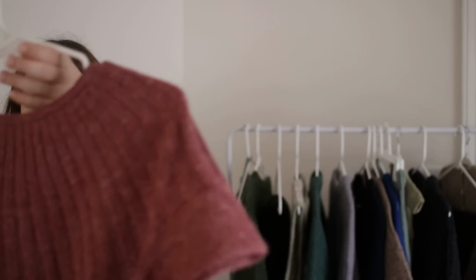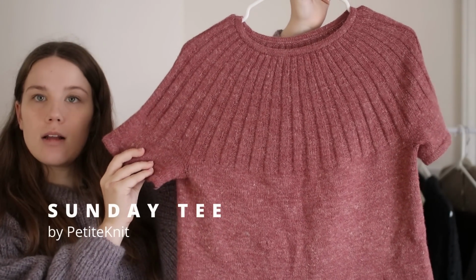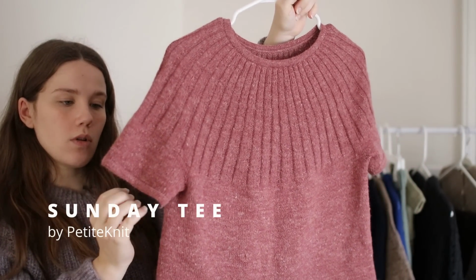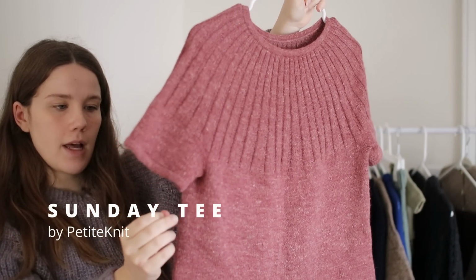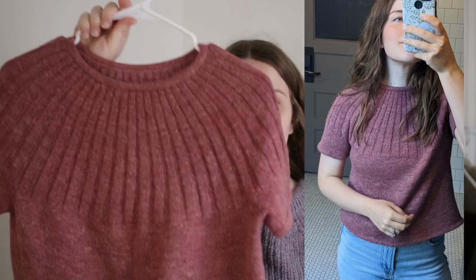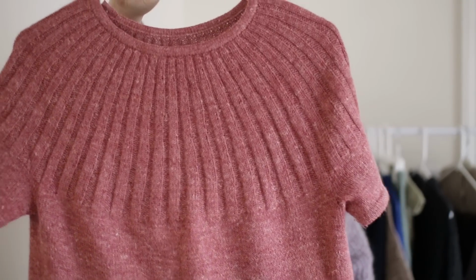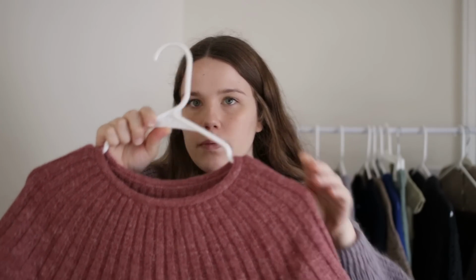My next finished project was my Sundae tee, which is another pattern by Petite Knit. I made it in the Pearl Soho linen quill, which is a wool, alpaca, and linen blend. I made it in the size medium, which is my normal Petite Knit size. And I like this project. It took a while because it's fingering weight yarn on 3mm needles, but it turned out really cute. I like the yarn a lot. It's a little warm for a summery top, but I live in Washington and it's not that hot here, so it's fine.